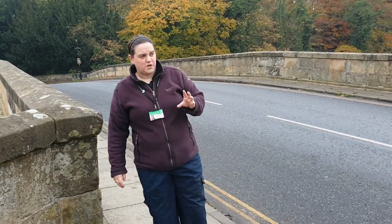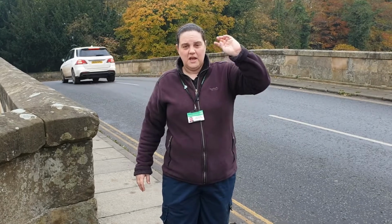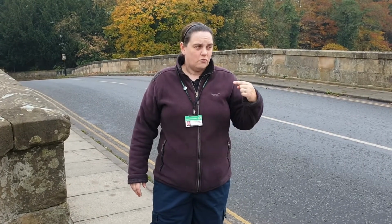Now the Battle of Piercebridge was a battle during the Civil War, and it was between royalists and parliamentarians. What it was there was the Earl of Newcastle was coming south from Newcastle trying to get to York. There was a royalist based in York, and they were being surrounded by the parliamentarians. So the royalists are coming south, they need to get across this bridge. The parliamentarians realise that they have to stop them. Now the royalists outnumbered the parliamentarians 10 to 1.